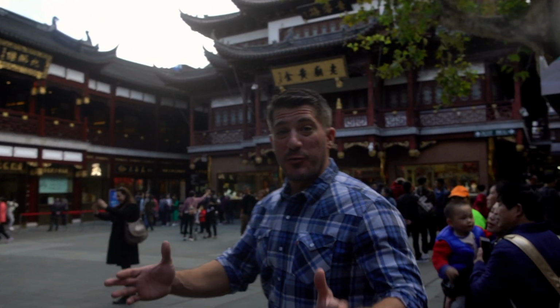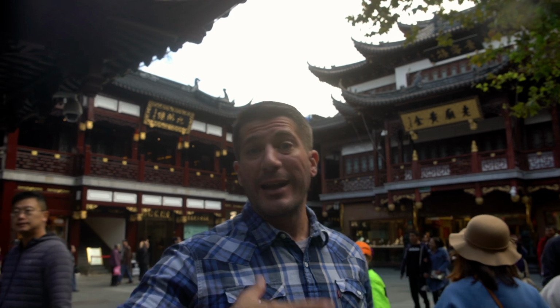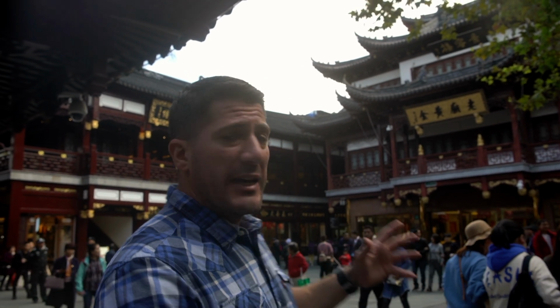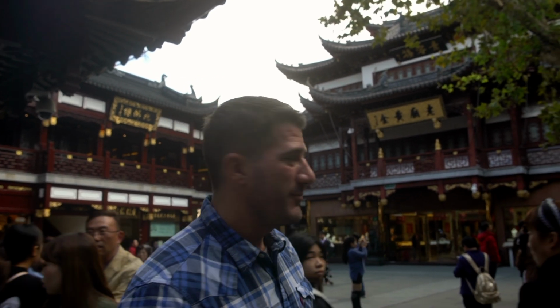As you can see, it gets really tight and narrow in here. But once you're inside the structure, you feel like you're in old, ancient China. It's really cool. This is quite the tourist area, so you will see tens of thousands of people in here. A lot of things are being sold, but it's just cool to come in here, walk around, take it all in, and enjoy Shanghai.